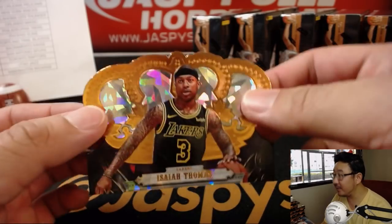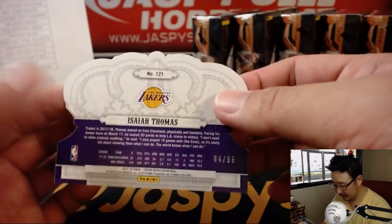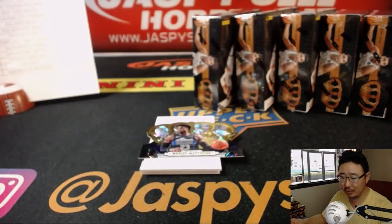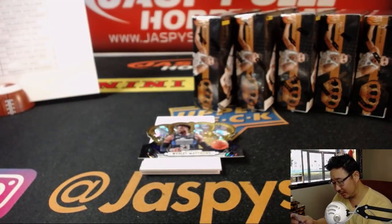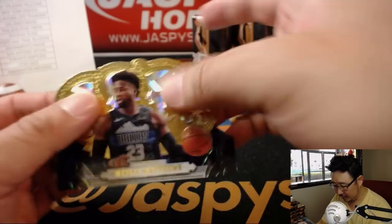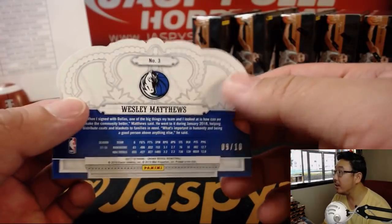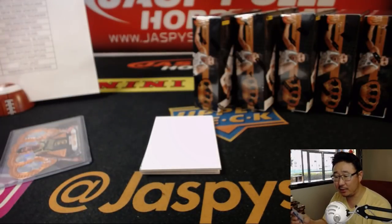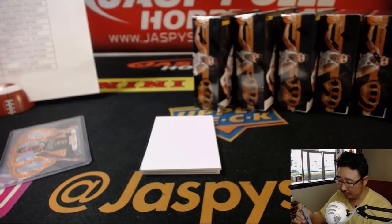Nice Isaiah Thomas, Lakers edition. 4/99. Just one off the jersey number as usual. Thomas Hull with my Lakers. Kind of wish the Lakers had sort of found a way to keep Isaiah Thomas. A one-year deal or something like that. There's Wesley Matthews. 9/10 on that one. Nice low number for the Mavs. That'll be for Bruce and the Mavericks.